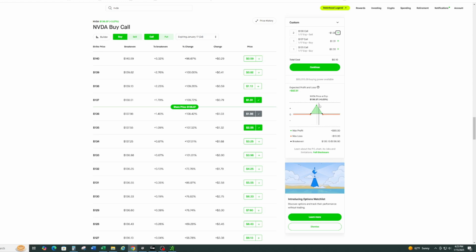Right here, you can 5x your money if at the end of January 17th, NVIDIA is trading at $136.37, you'll actually 5x your money. Or if NVIDIA is trading as low as $135.63, you'll 5x your money.